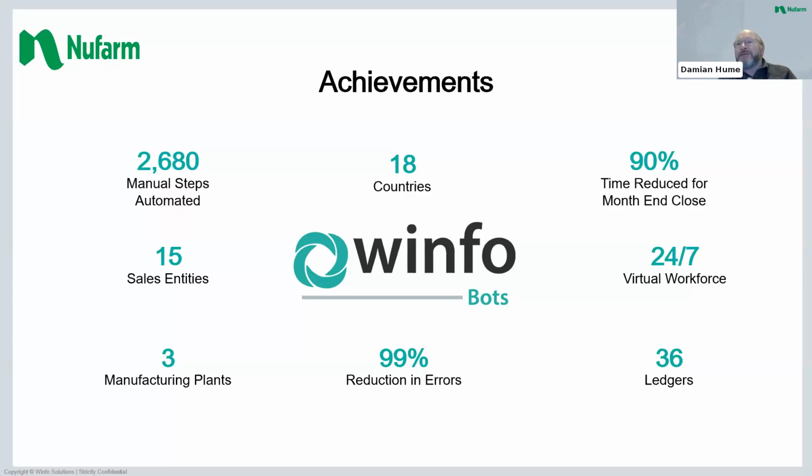So we're looking at supplier onboarding. We're looking at invoice processing. We're looking at employee onboarding. We've got a whole raft of things that we want to put through this that can be run outside of the month-end processing period. So we expect significant benefits to come through from there as well.